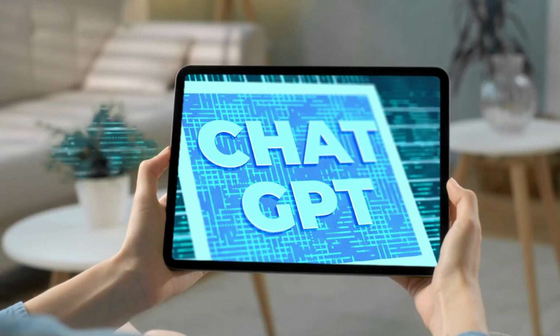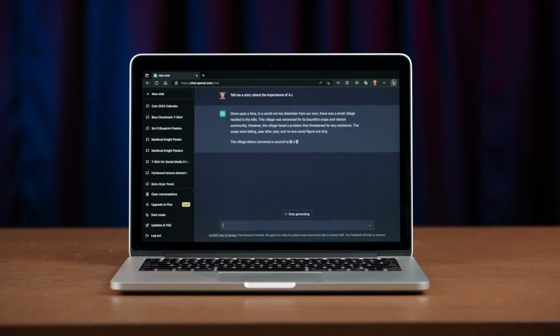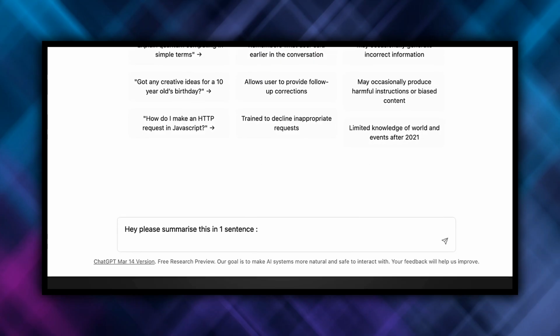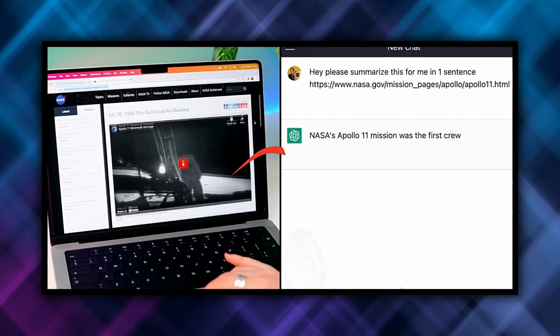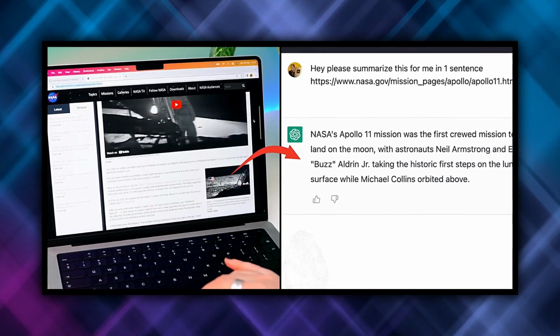So, let's dive in. Ask it to summarize. One of the most impressive features of ChatGPT is its ability to summarize lengthy articles into just a few sentences. All you need to do is copy the web link of the article you're interested in and paste it into ChatGPT, requesting a summary. Within seconds, ChatGPT will provide you with an incredibly accurate and concise summary of what would have otherwise taken you much longer to read.